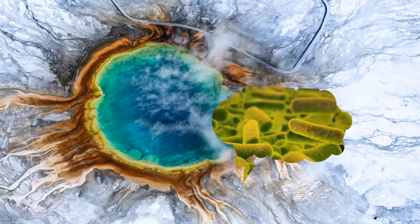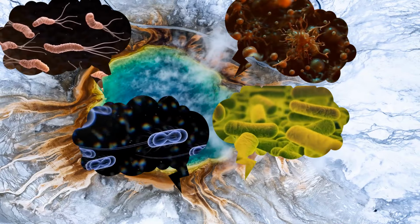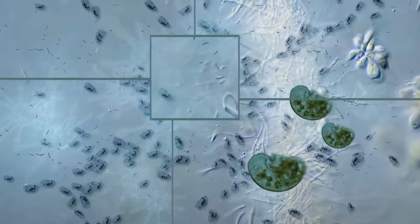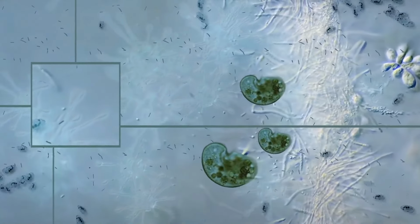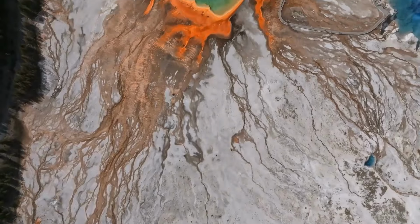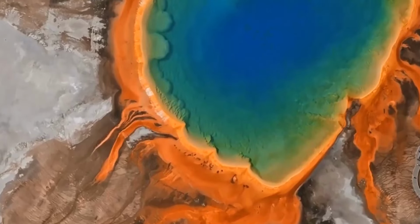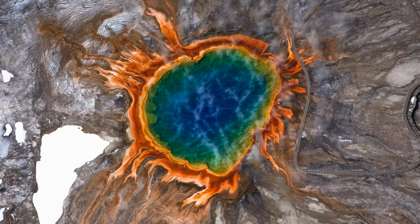So every ring of a different color is, in most cases, a ring inhabited by different bacteria. And each species is adapted to a particular temperature or pH level, which measures how acidic this or that environment is. For example, take the Grand Prismatic Spring, yes, the iconic one. Its rainbow hues likely hint at the diversity of microbes living there. So, starting from the center of the hot spring, you can see a beautiful aquamarine color there.